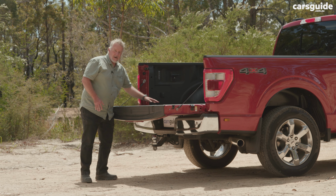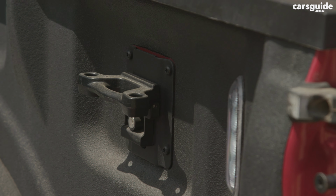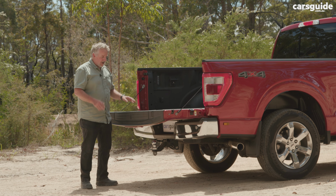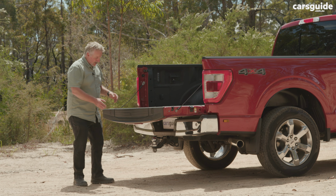It's a spray-in tub liner, so it's really durable. There are plenty of tie-down points. There's 4 on the walls and 4 in the corners. So that's great if you've got a low load or a high load, you can sort those out. But it has some other handy additions that I'd just like to mention.